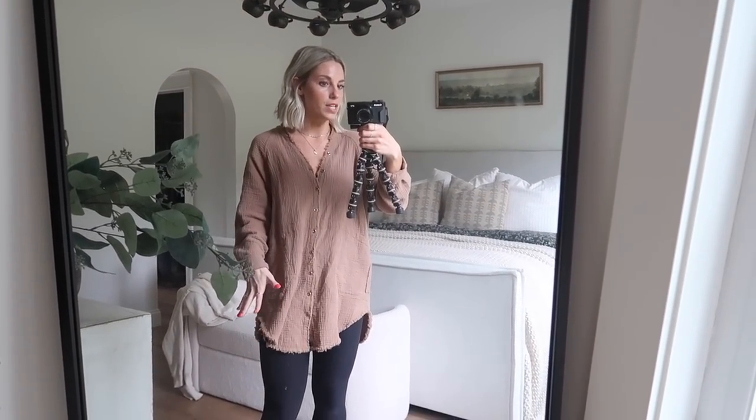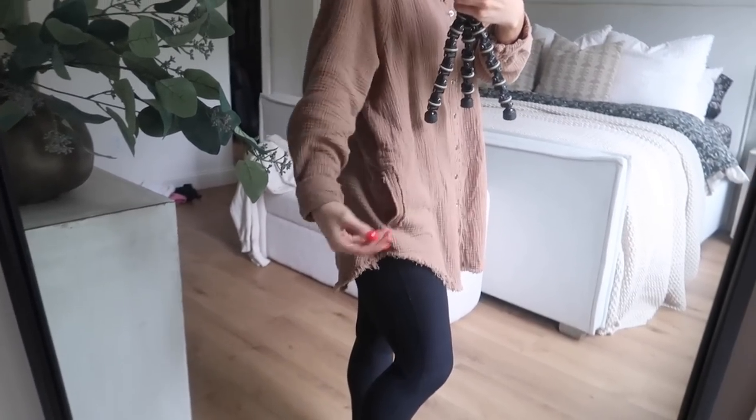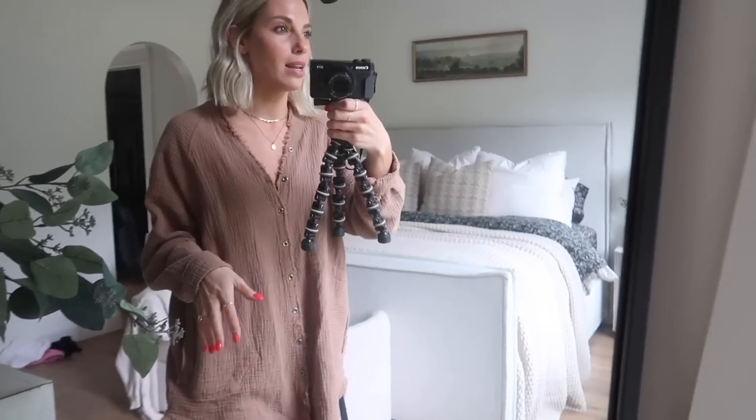Quick outfit of the day. I have my favorite little tunic on from Vici. I have this in 3 colors. I absolutely love it. It has pockets. It's got like a frayed bottom, super flattering, comfy. It's rainy and overcast out today, so this is just perfect.